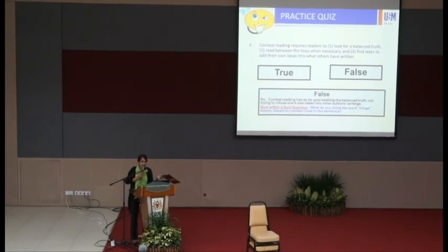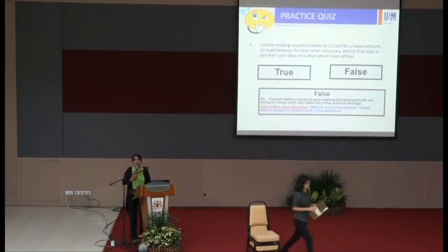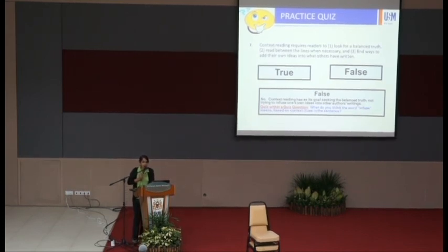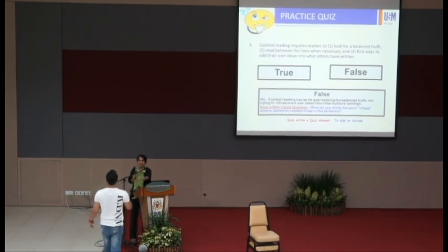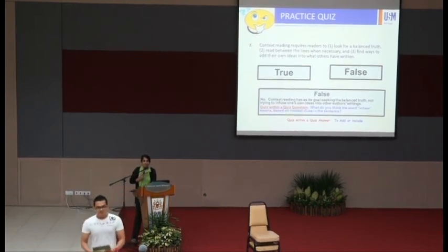Okay, now it's going to be a quiz within a quiz. I would like to ask your friend who was very active earlier answering me: what do you think the word infuse means based on context clues in the sentence? Integrate. Integrate, good, or to add or include. So contextual clues are important, yeah? The next question.